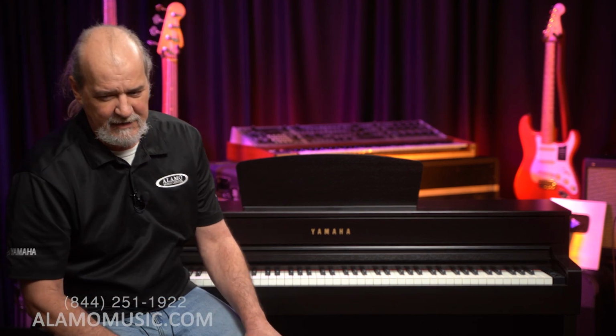There was one that was a little bit brighter, but it was very similar to the Bösendorfer, but it is not that sample inside of it. The 735 that is out does have a newly sampled CFX and Bösendorfer sound in it, and I believe that sound is an upgrade, and it is better than what I played on the YDP-165.